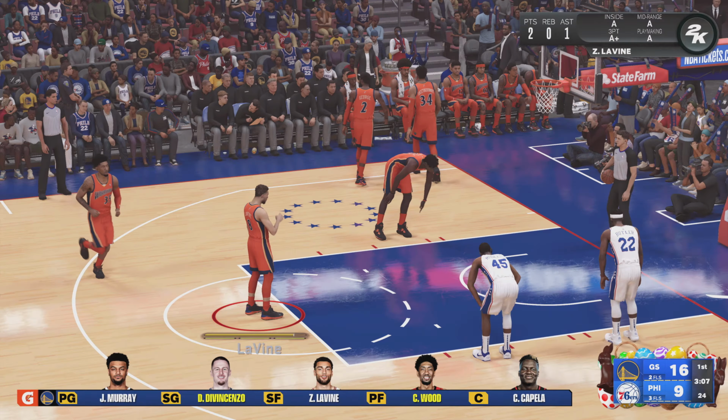Murray against Fultz. Here's DiVincenzo. And he takes that one up and powers it through. And despite the size disadvantage, attacking the heart of that defense. You know what, guys, honestly, I didn't think he'd win that battle. I mean, that's a lot of height to give up. Fultz against Murray. And Middleton kicks to Hero. It's stolen by Capella.